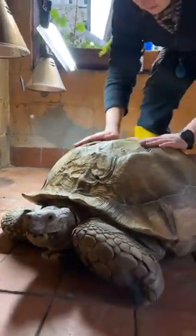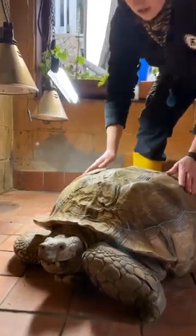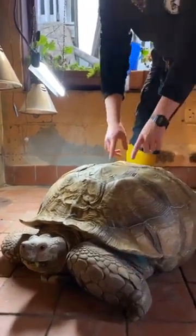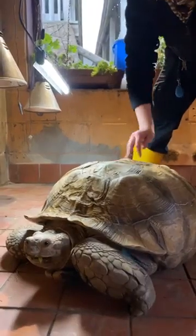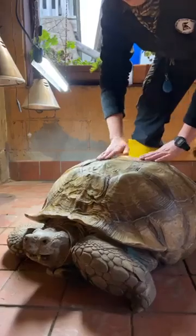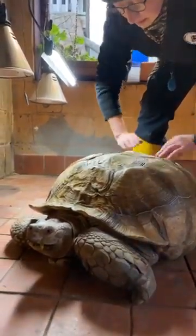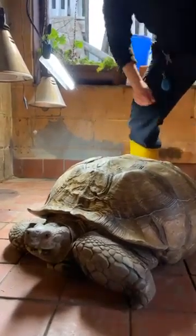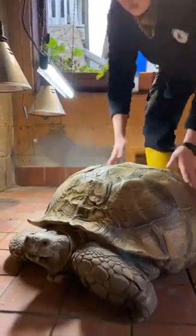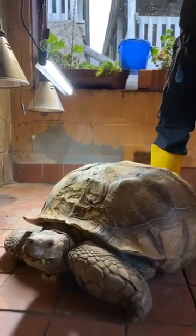And something with these guys, even though they're a desert tortoise, they actually need humidity. So a lot of people make the mistake of keeping them in really dry conditions, and that's not good for them. In the wild they burrow into the ground, sometimes about 15 meters down, and that is where all the humidity is, so they get it from there and it absorbs through the shell. So for this guy, his humidity at the moment is 42, a little bit low. We'd like it to be around 50.